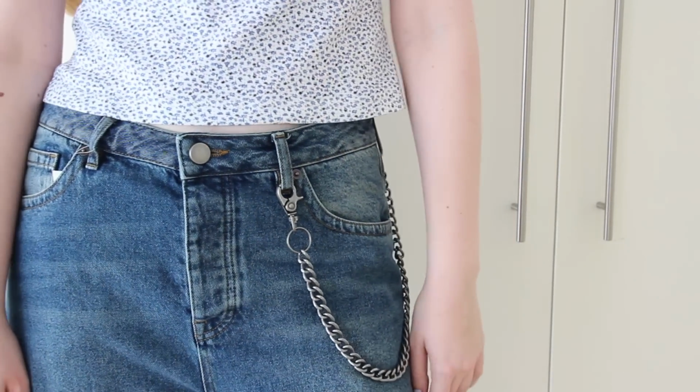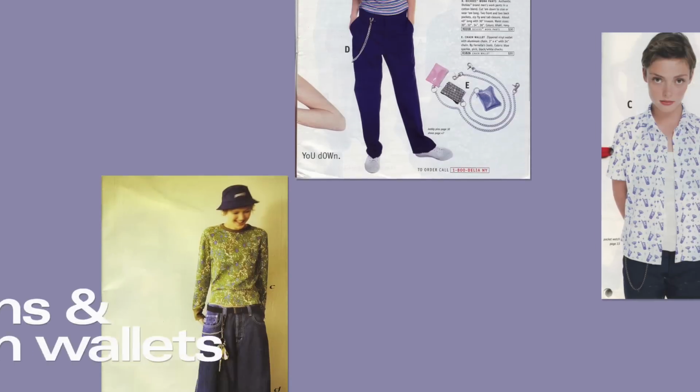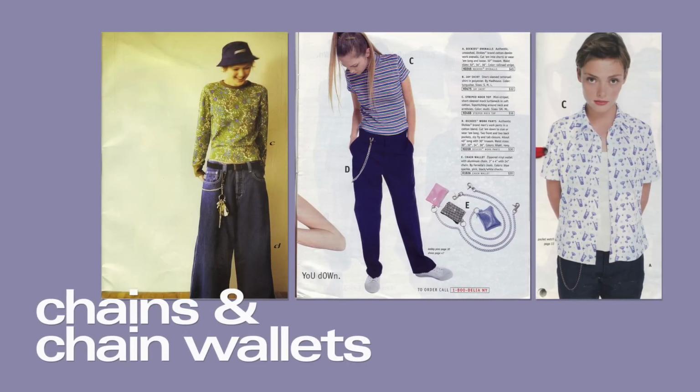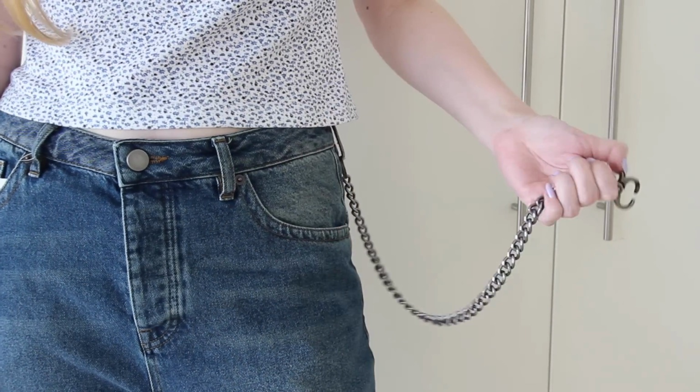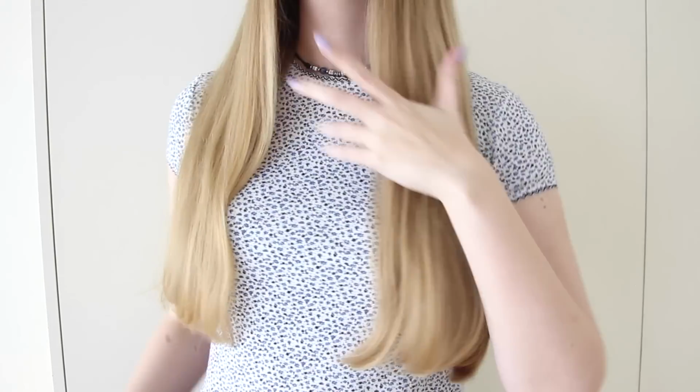The only thing that could make this look totally off the chain is a chain or chain wallet. So I guess you could say it's off the chain wallet. I'll hold for the applause.